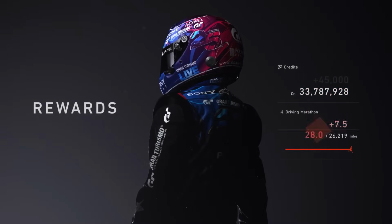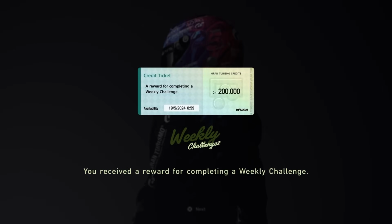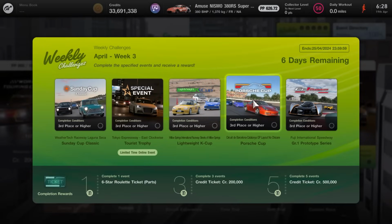Unfortunately for this event though, the payout is very, very low in terms of the overall time, so only 45,000 credits with that clean race bonus. However, we do get 200,000 credits on top of that, so not too bad in reality. I guess for just that event, if we're going to be really picky, it was 245k.